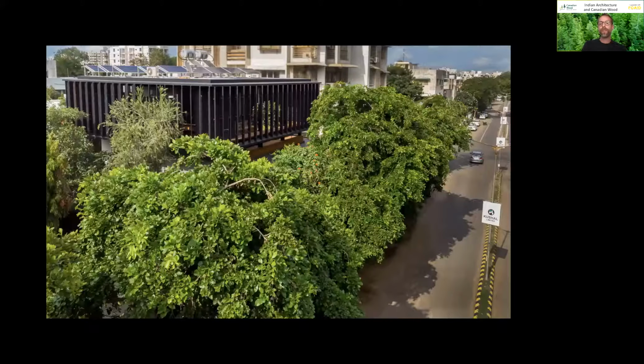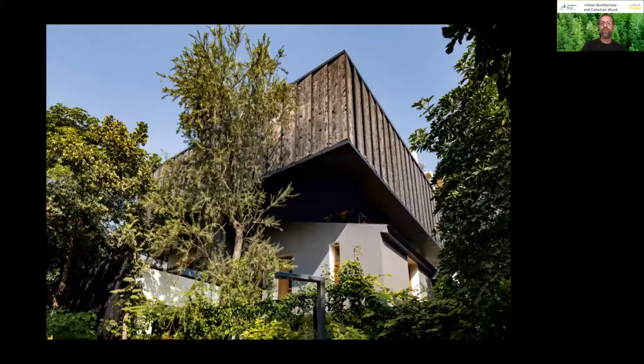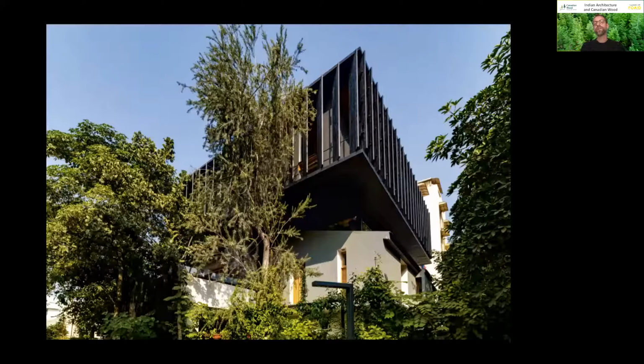So the louvres are movable. Depending on if you want to totally enclose yourself and also protect yourself from the harsh Ahmedabad climate, you can just close everything, or you can open it up and really connect to the outside, or let the outside connect to yourself in.